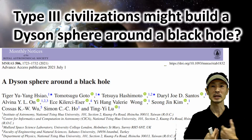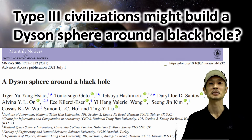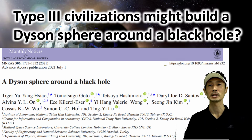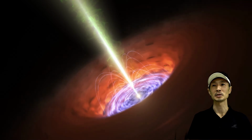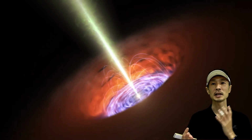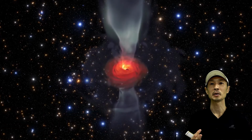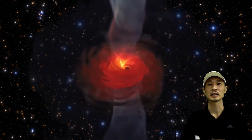So my student and I thought maybe such a civilization might make a Dyson sphere around a black hole. This is a paper we published in Monthly Notices, a British journal, and it's already accepted and published. You might be surprised, but black holes are very luminous. Of course, the central part within the event horizon, where even light cannot escape, is black. But by its huge gravity, a black hole attracts a lot of things: dust, gas, stars, and then it just swallows everything.